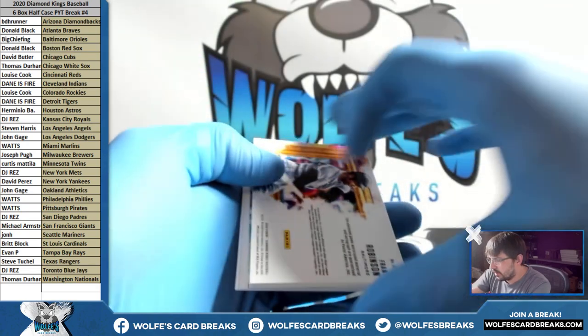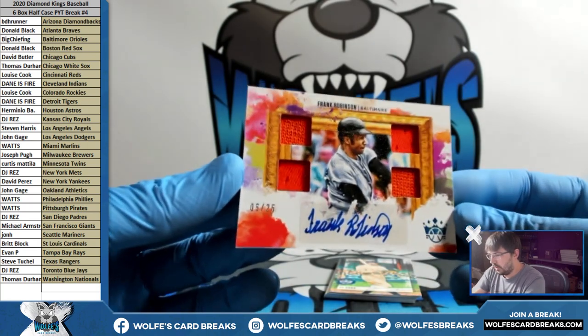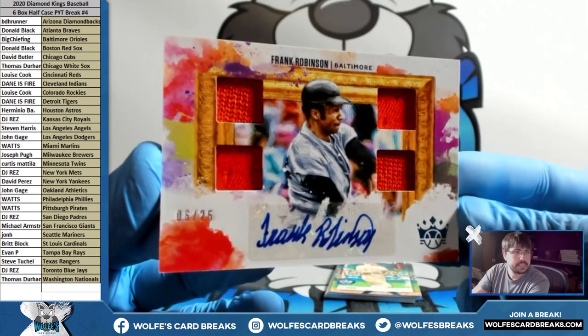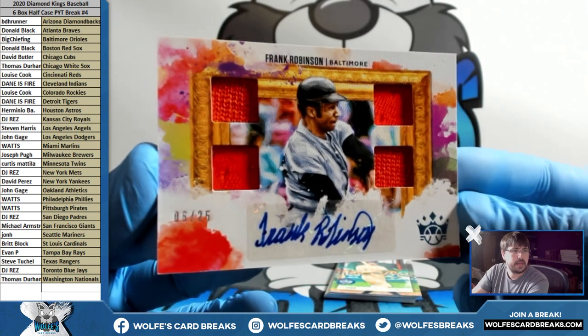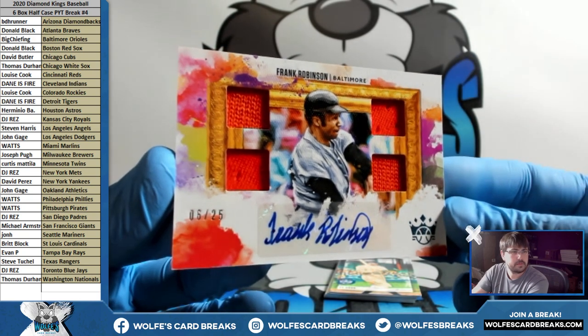Frank Robinson for Baltimore. Quad relic autograph to 25. These last couple of boxes were nice. This was a nice six boxer right here to end the night. Baltimore going out to Big Chief and Frank Robinson to 25.